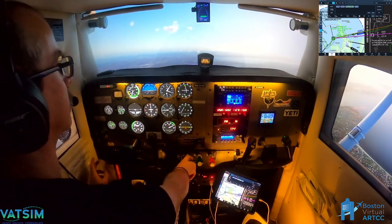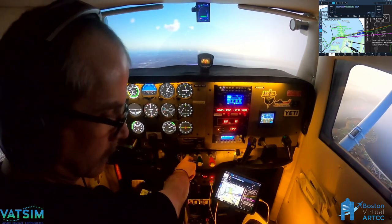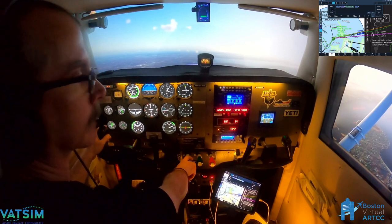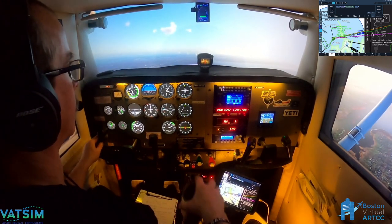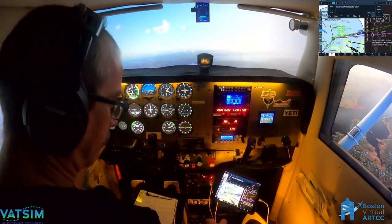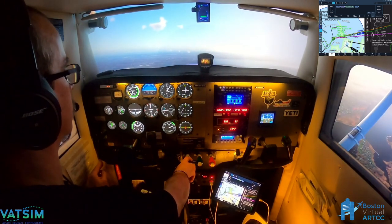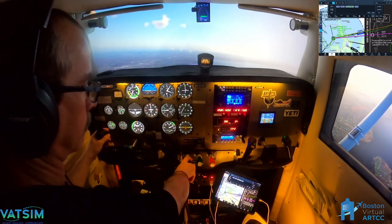The closer you are to the VOR, the harder they are to track. Alaska 840, turn left heading 320, expect direct Syracuse. Turn left heading 320, expect direct Syracuse for Alaska 840. JetBlue 2145, cleared direct Roebuck. Direct Roebuck, JetBlue 2145.